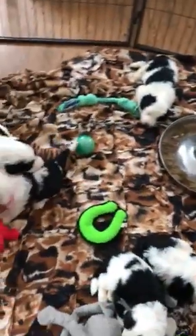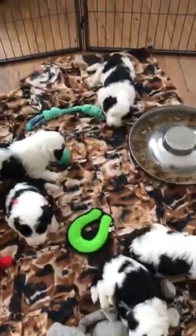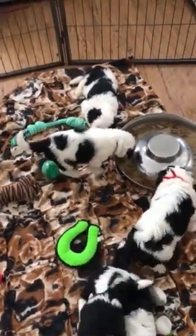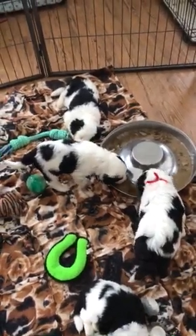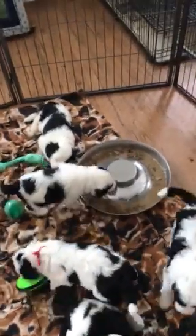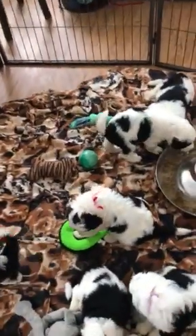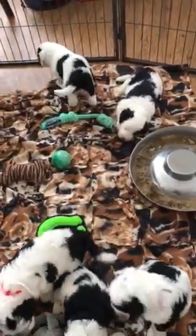Now, keeping in mind, too, we only have 6 sires in our program, and not all of them are active, and only have 2 breeds, and that's Old English and Poodle. So our variety, if you will, is in our females, and we only have 2 Newfoundlands, and I think right now we only have 3 or 4 active Old English sheepdog females.